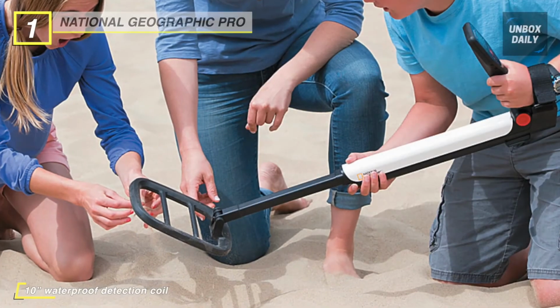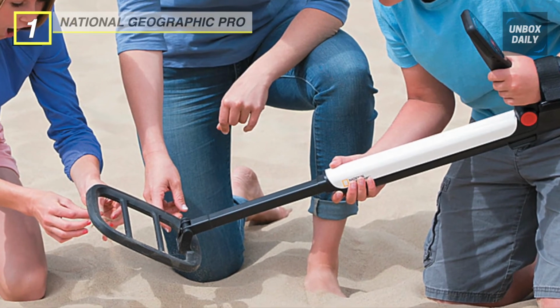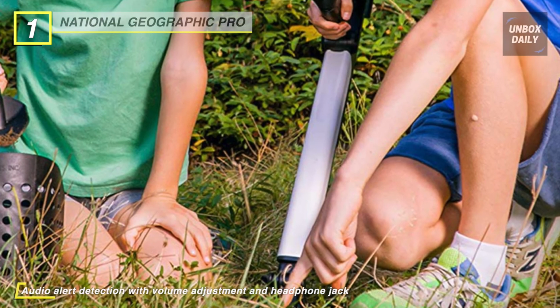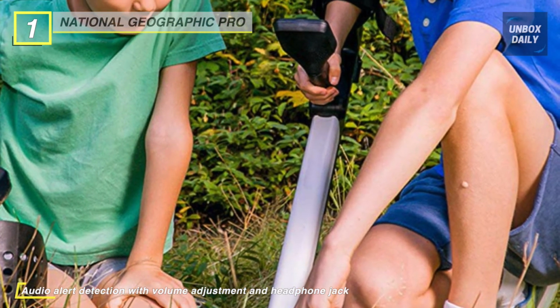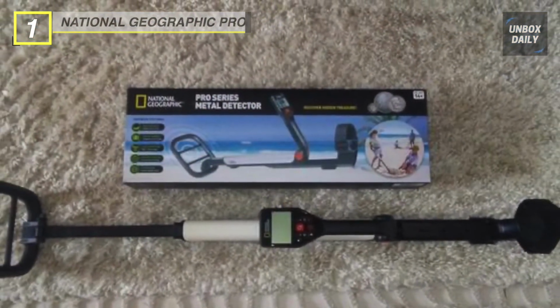The 4 sensitivity modes on the detector help you to detect treasure as deep as 12 inches underground. It sports an apparent and easy-to-read LCD screen with easy-to-reach touch buttons. On the other hand, 4 AA batteries are required and placed in a compartment beneath the LCD screen.